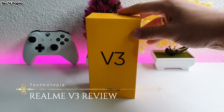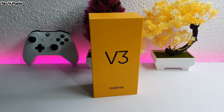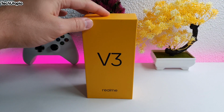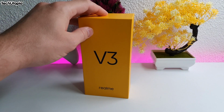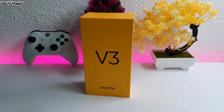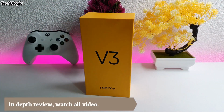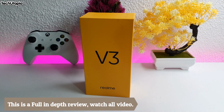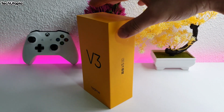Check it out, another Realme device in TechUtopia studio. Unboxing and review of the Realme V3, the cheapest 5G smartphone in the world. And not just 5G, but dual 5G basically feature. You can connect it with two phone numbers, Ninjas, on a dual mode 5G. That is crazy. That is honestly crazy.